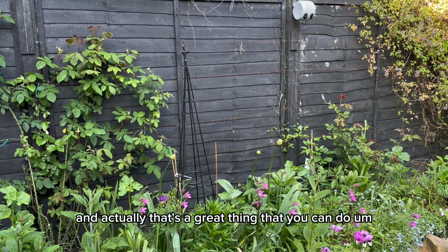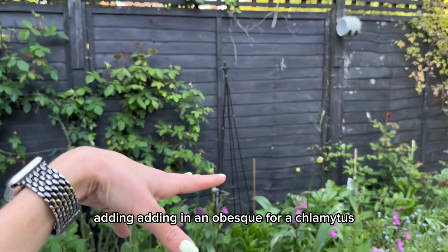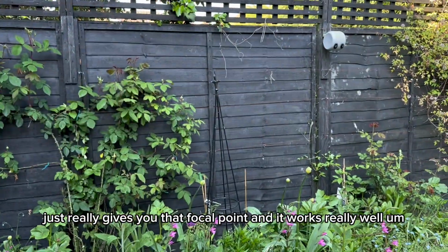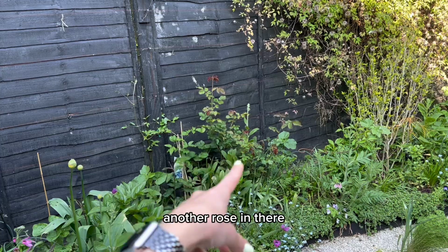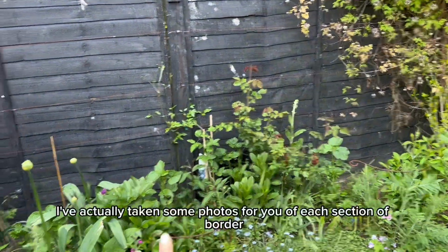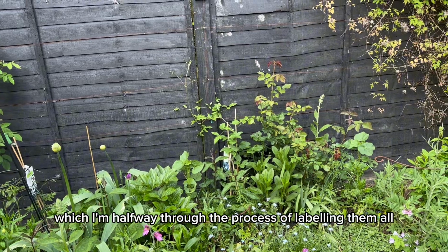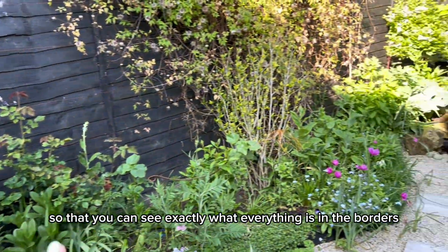And actually that's a great thing that you can do. Adding in an obelisk for a clematis or any annual climber that you're growing just really gives you that focal point, and it works really well. Another rose in there. I've actually taken some photos for you of each section of the border, which I'm halfway through the process of labelling them all so that you can see exactly what everything is in the borders.